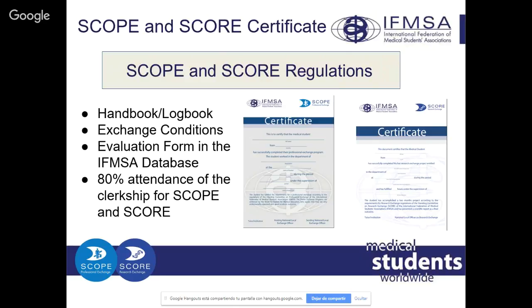In addition, they need to fill the official evaluation form of the program in the IFMSA database, which is open after the third week of the exchange of the student. And finally, the student needs to attend at least 80% of the program of the clerkship in both SCOPI and SCORI, which means 80% of the working days at the hospital. Next slide, please.